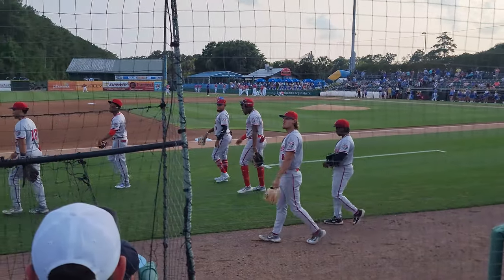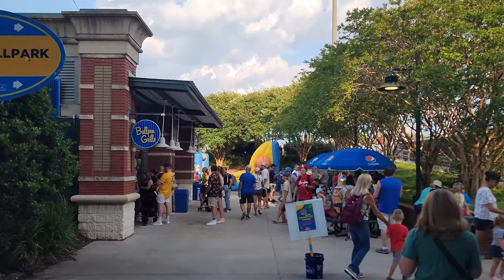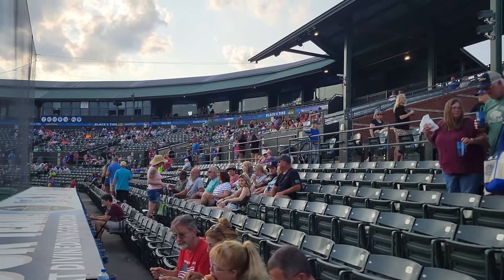The Pelicans are affiliated with the Chicago Cubs, and the stadium has been around since the 90s. Let's check out what makes this stadium and team so delightful. Welcome to Pelican Stadium here in Myrtle Beach, South Carolina. It is an amazing night for baseball.